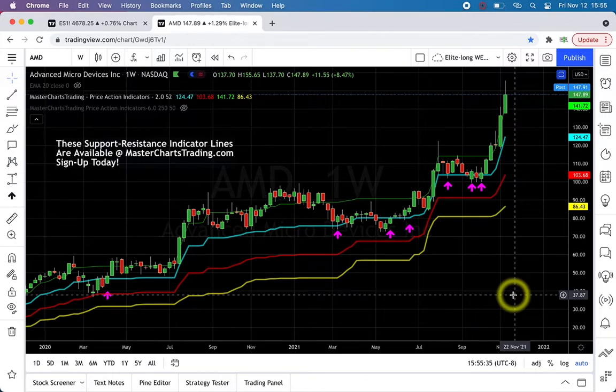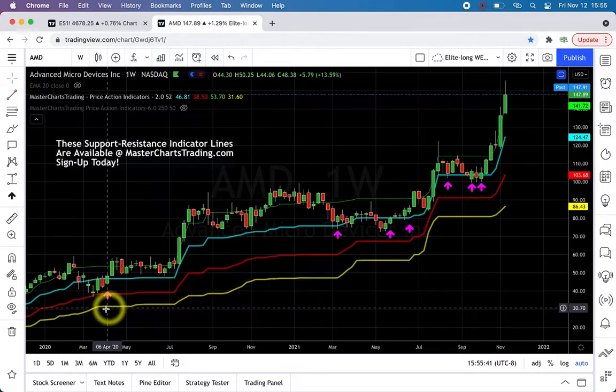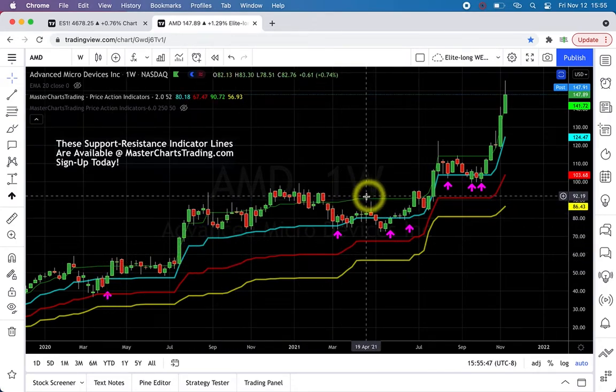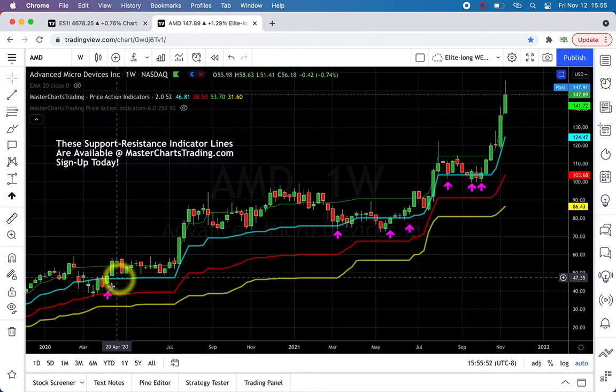I look at the chart. Once the stock closes above my blue support resistance line, I buy it there. I put my stop at the yellow line. Once my target is reached, and the target is around the green line, you can kind of see it, it's a little bit thin. So once the green line is touched, I move my stop to entry. At that point, I really cannot lose.